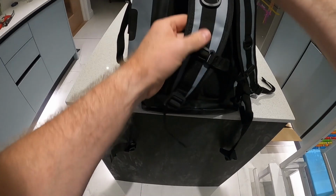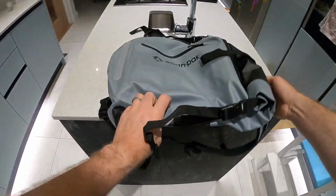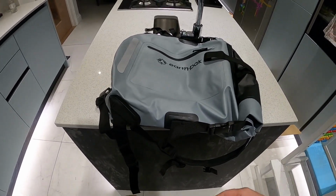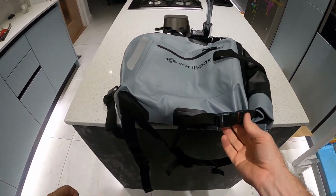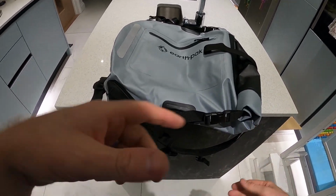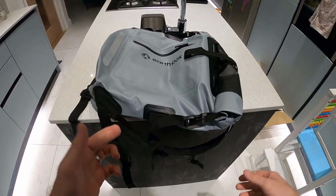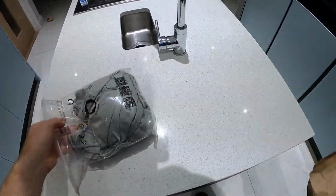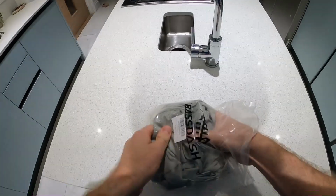Seems to be pretty well made. Got a chest clip, a waist clip, slightly bigger than my current backpack as well, so that'll hold all my gear. The good thing is some kayaks when you go abroad you can't leash items to them, so I can leash my rod to my backpack, make sure it's filled with air, and this will act like a buoy, a float. So if we flip, the rod goes in, everything goes in, this will float and the rod will just be attached to that. So sweet.